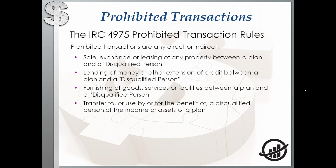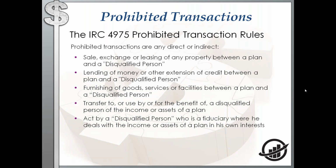That's not allowed. Transfer to or use by or for the benefit of a disqualified person of the income or assets of the plan. An example of this would be if you, let's say, own a vacation property on the coast of Florida. You can obviously rent that to others, but you personally cannot use it, even go in there and stay for a night, regardless of whether you pay market rent for that property or not. You'd be benefiting from the use of this asset that your plan owns, and that is not allowed.